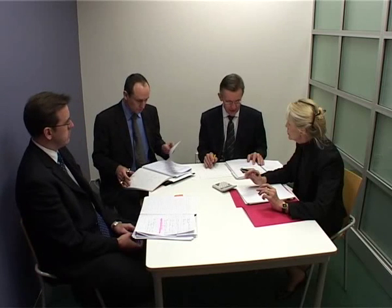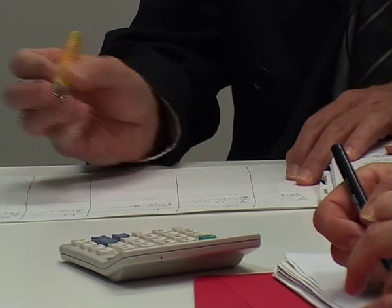The first step is for the experts to prepare and exchange their written reports. This is a step sometimes taken in conventional litigation. With concurrent evidence, the court will always require the experts to meet before the trial and identify the areas in which they have a common view and the areas where they disagree. They are then required to put on paper a statement of their position. At the appropriate time in the trial, the joint statement will be tendered and the experts called to give evidence.